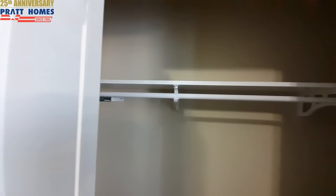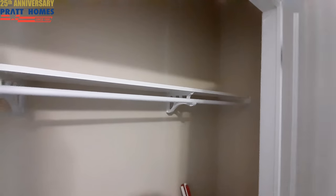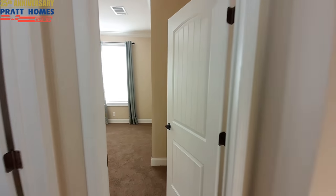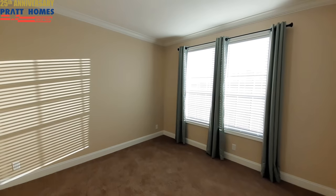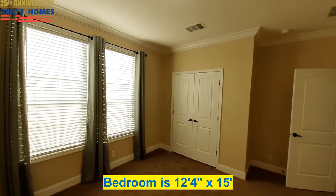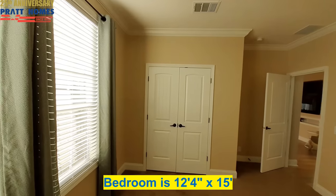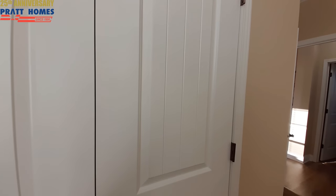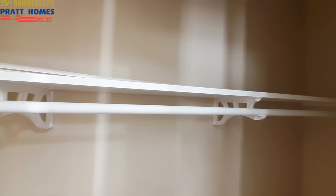And then you've got your big old closet in here. Big enough to give you double doors. And bedroom number two. Now this one's got the sun shining straight in. That's bright when it hits you in the eyes, I tell you what. It goes way down there. All right.